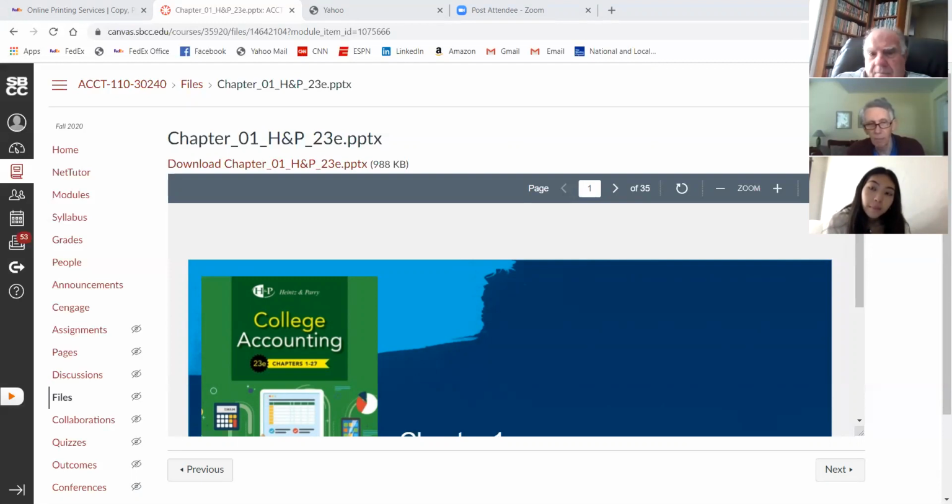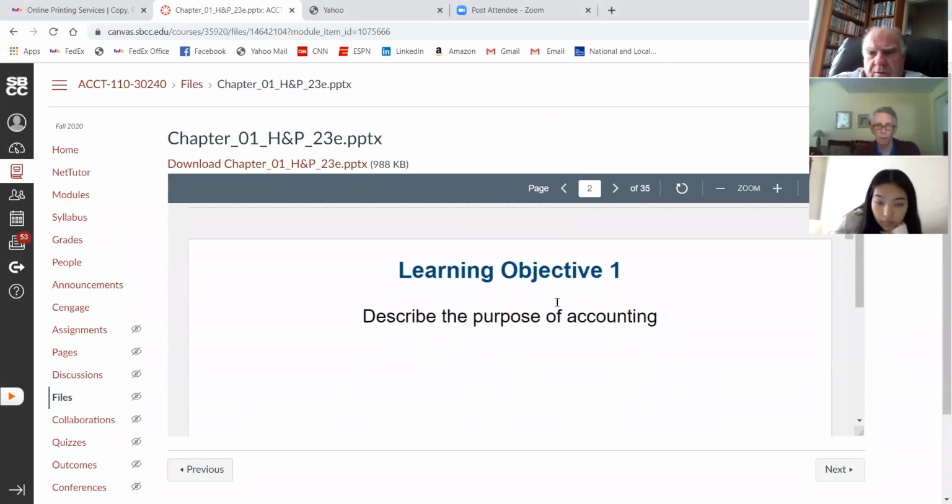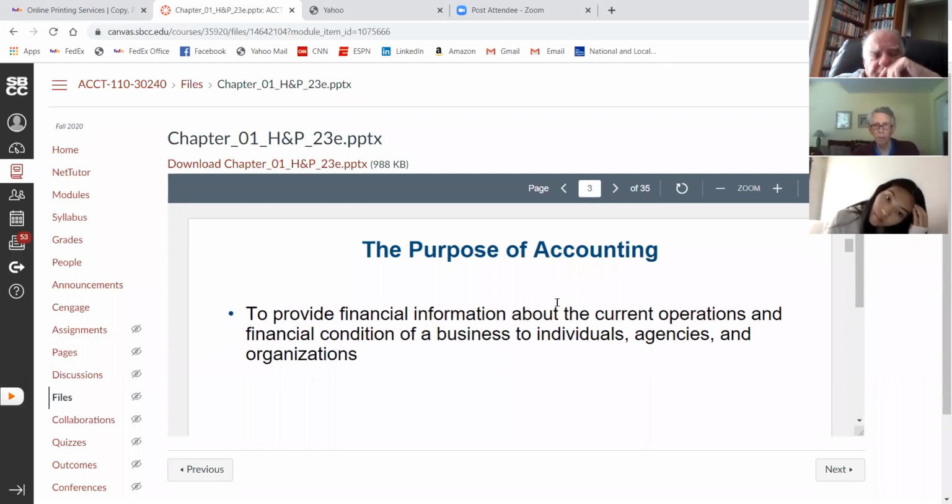Bob says it depends on the book. Say what? All I see is the cover of the book. You don't see the steps of the accounting process up here? No. Forgive me. What's going on here? Okay, hold on. We had this problem the other day, right? Okay, hold on. Can we see it now? Yeah. Learning objective one, purpose of accounting. Okay, we'll stick with this format. I just didn't realize you couldn't see what I was looking at.